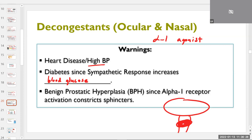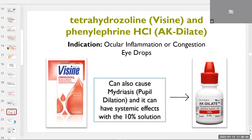Knowing that, one of our later drug classes is an alpha-1 antagonist, which is actually used to help with the urine flow for a patient with BPH. So the opposite effect is going to help. Okay, here are some pictures of the ocular decongestants and the AK Dilate, which is a mydriatic. Be careful with systemic, okay? We've talked about those systemic side effects.